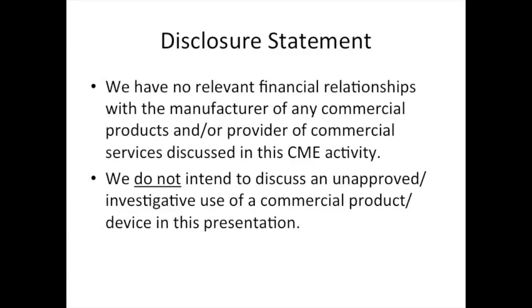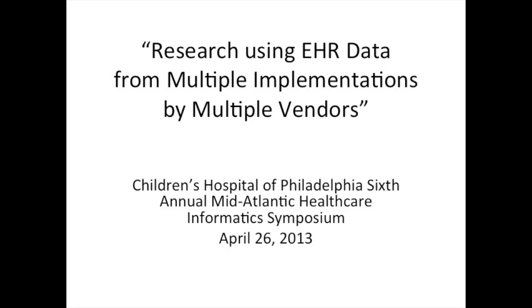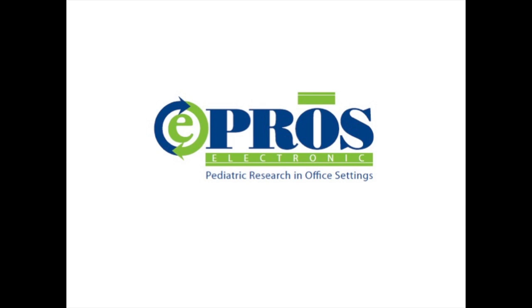No disclosures. So I want to review the challenges of using data from multiple different vendors in an EHR-based, practice-based research network, trace the development of what we've done to create ePROS, present a little bit of ePROS data, and discuss the lessons that we've learned.